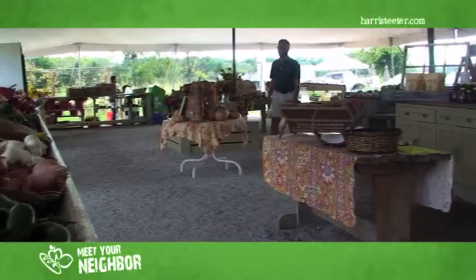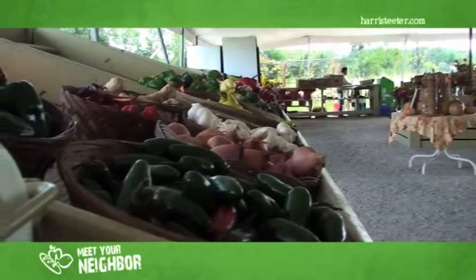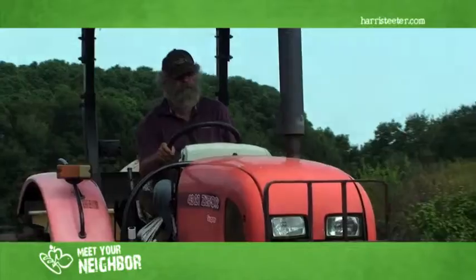Our growing season is pretty much year-round. Of course, we have most of the stuff from around March until frost, which is generally here the middle of November. Sometimes we can go to December the 1st. With 100 acres and all these different crops, it's very intense.